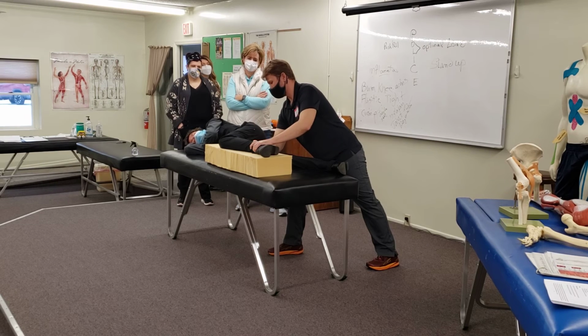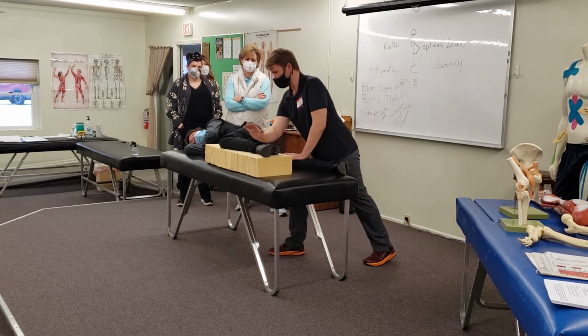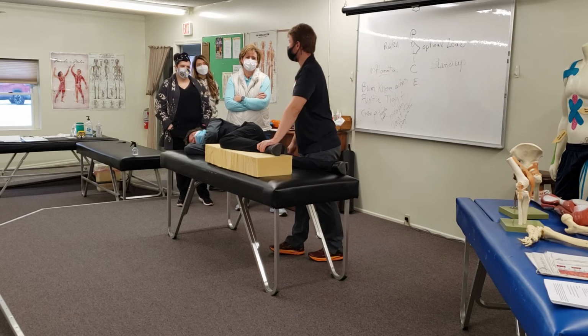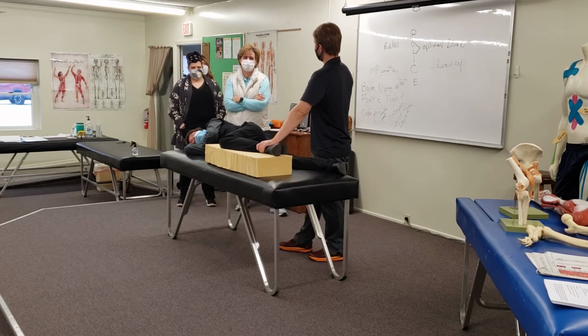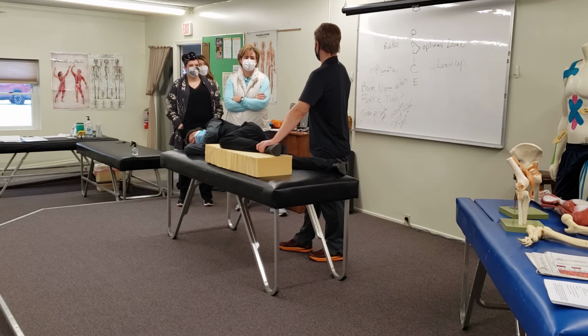So usually my hand's doing something like this. But your hand doesn't have to track the whole time. You can just make contact, and they know where your hand is. If there's anything I'm trying to avoid, especially as a male in this industry, it's open palm on the inner thigh. So no open palm on inner thigh, I know I'm safe.